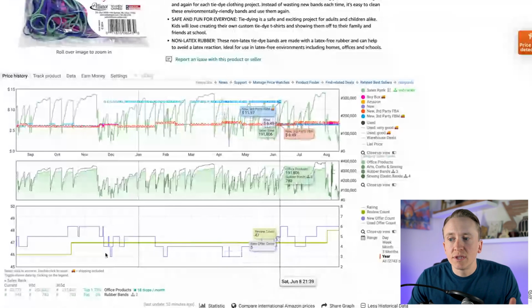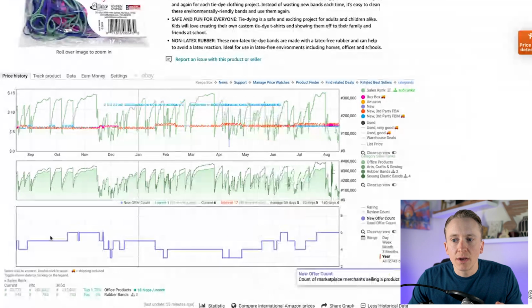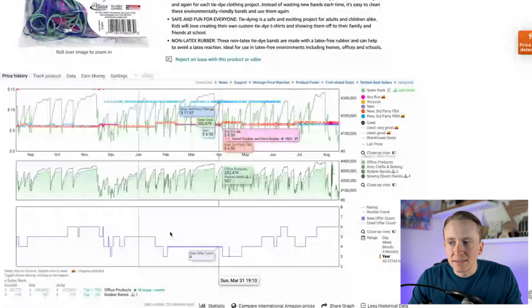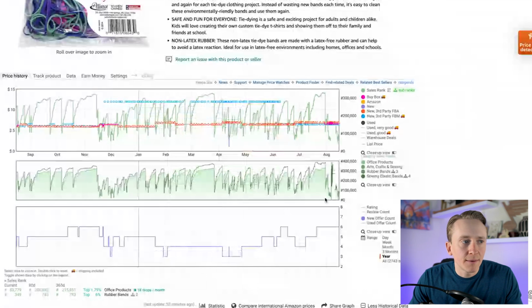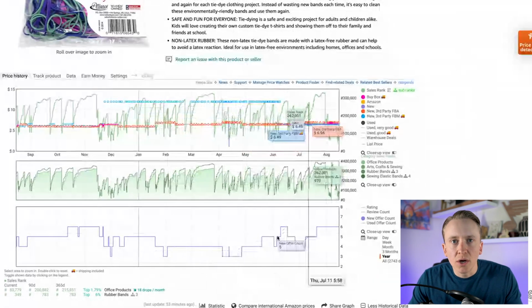And then the third thing in a Keepa chart down here, I'm going to take off this review count. We're looking at the new offer count, and we want to see that sellers are going up and down in this chart. So that way it's not a bunch of sellers climbing up and to the right. We don't see 50 sellers on here when 3 weeks ago it was at 20.